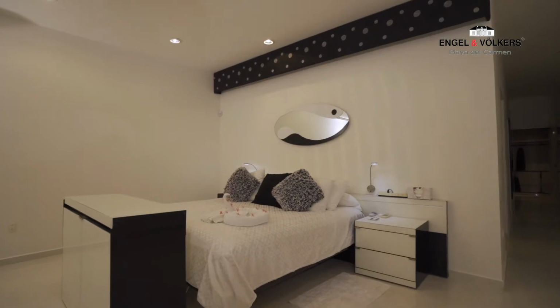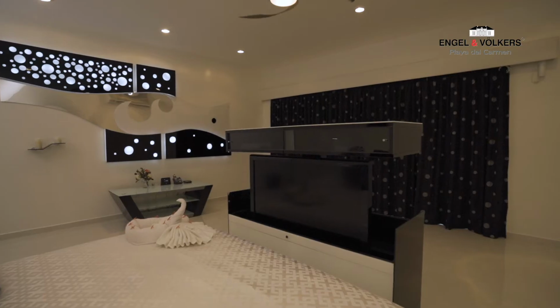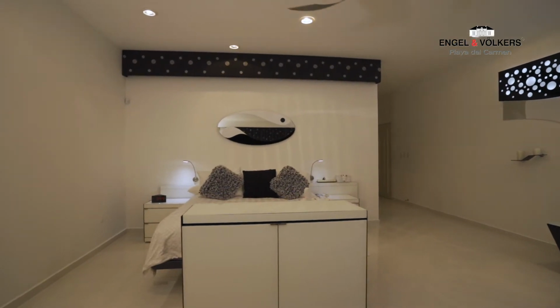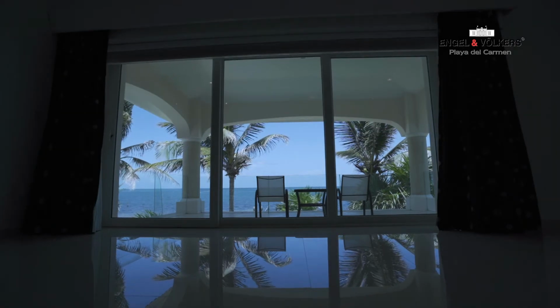We're in the master suite, and this is my favorite room in the house. After being busy all day, I can come in here, and the next morning, when I get up, I can open my blackout curtains, and there is this beautiful sunshine, the palm trees, and the water.